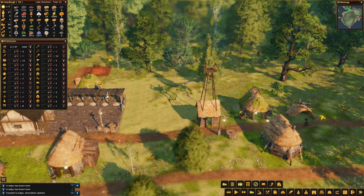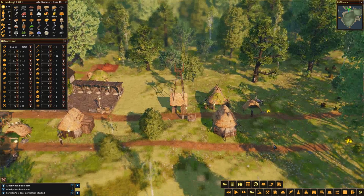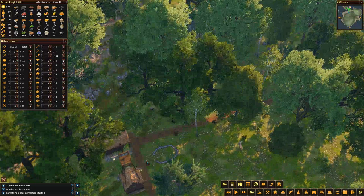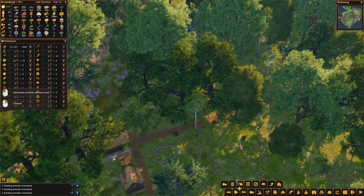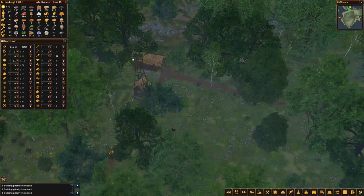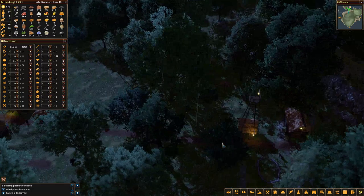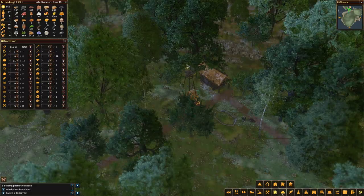We've got a gatherer's hut here. We've got a shack here. We might move hunters further up the way. So as soon as this shack is built, we're going to look at improving it right away. It puts it a little bit away from civilization, though. So we may need to build a barn up here. We may need to build a field up here. I think we're going to get a barn built up here.